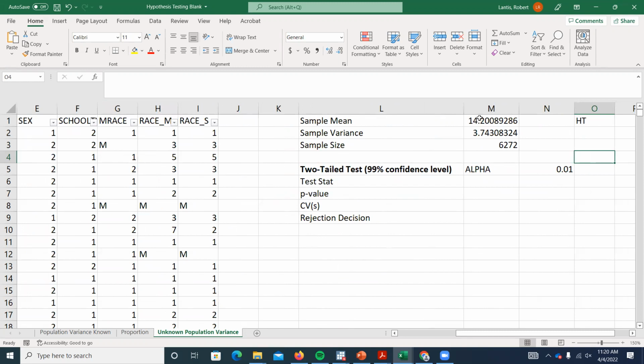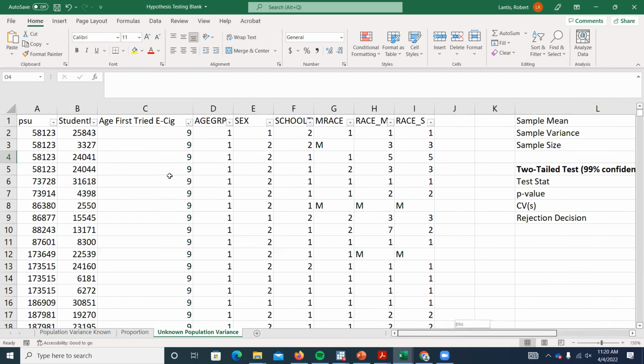We've got our sample mean, which hopefully by this point, so first of all, let me set this up, I guess. So I've got this variable. I found this data set. I guess it's kind of interesting. And it's got like the age, so high school, middle school students and the age they first tried the e-cigarette. Right? So I've got the age they first tried electronic cigarette or, you know, whatever the cool name is for them that I don't know.